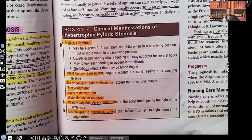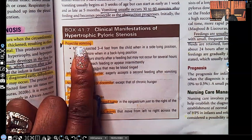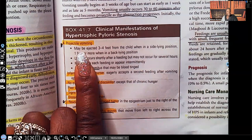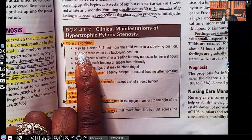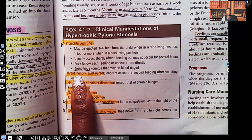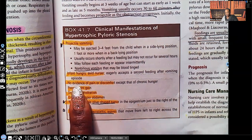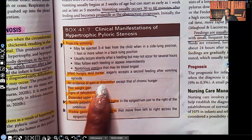It's going to have to come out somehow, right? Let's look at these clinical manifestations. Projectile vomiting may be ejected 3 to 4 feet from the child when in sideline position. Infant's going to be hungry. They're vomiting every little piece of food that goes in their belly. No evidence of pain or discomfort.